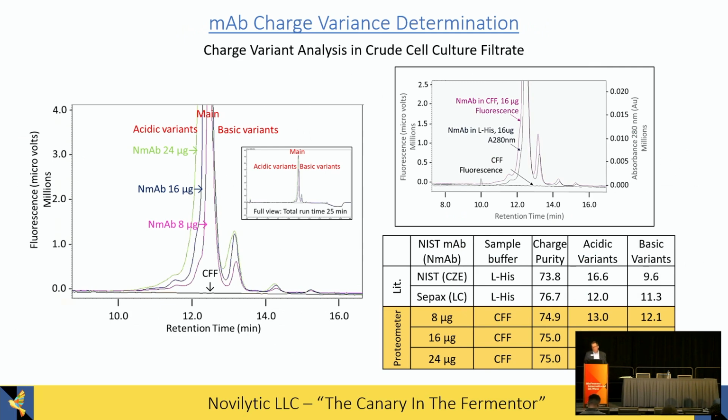Right now, the product has been really focused on what a group of customers have been demanding from us, and that's the ability to focus on aggregates and titer throughout the upstream process. We can utilize the very same platform. So the MASC or proteometer platform can be applied to the evaluation of other coded items. So for example, you take a look here at a monoclonal antibody charge variance determination.